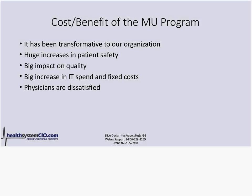But to be honest, there's a huge increase in our IT spend. It's unavoidable. So our fixed costs for IT have increased significantly, and that's not going away. So that's something we're going to have to live with, budget, and continue to find ways to fund and source that. So when you're all in on IT and you're all in on meaningful use, it has to be sustainable. So we've made major investments that will continue to have to be funded in our operating budgets.